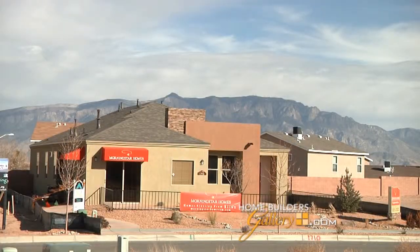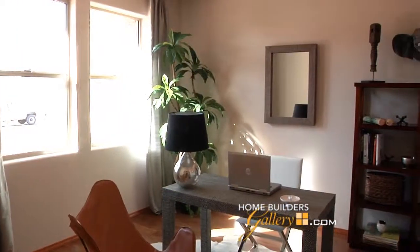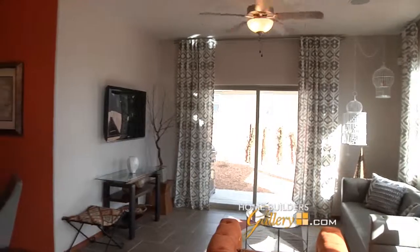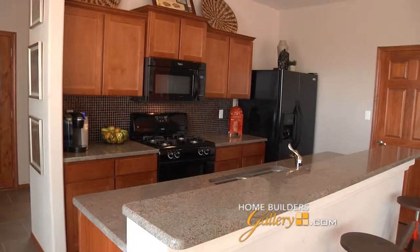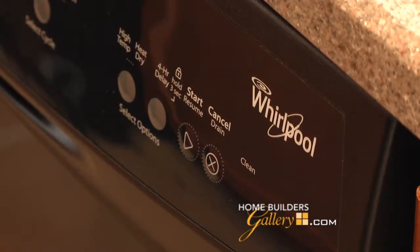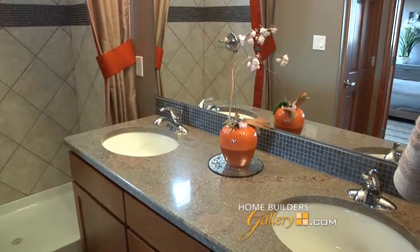The Sierra really is a beautiful home, with more than 1,600 square feet of spacious living and a 2-car garage. As you enter, you're greeted by a huge den or office, then the great room, dramatic with its dining nook and large family room. The kitchen is beautifully appointed and includes oak or birch cabinets, granite countertops, and Whirlpool appliances. And what's not to love about the master suite? The bedroom is big, the bath is beautiful, and there's a large walk-in closet.